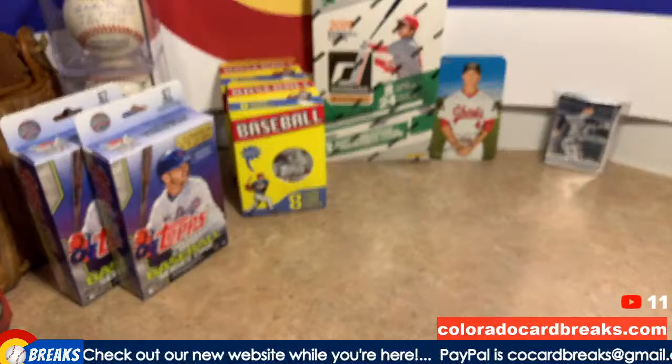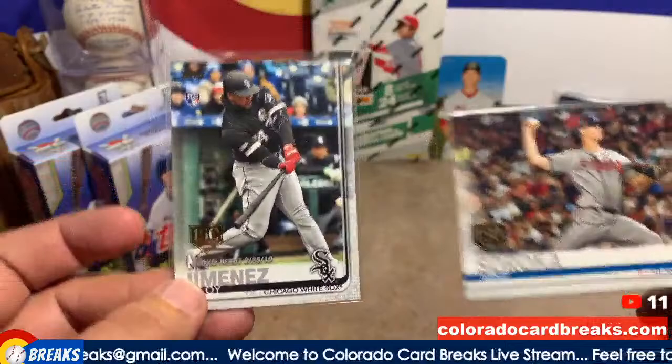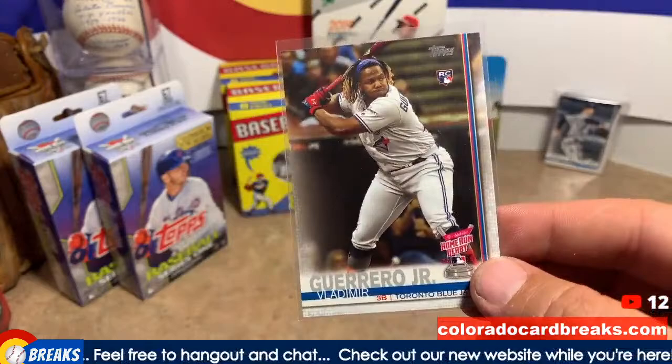Okay, we have both of these. I'll do them each for $2. An Eloy Jimenez rookie debut, 150-year stamp, and a Mike Soroka All-Star game, also 150-year stamp, $2 each. We have a Vlad Jr. Home Run Derby for $2.